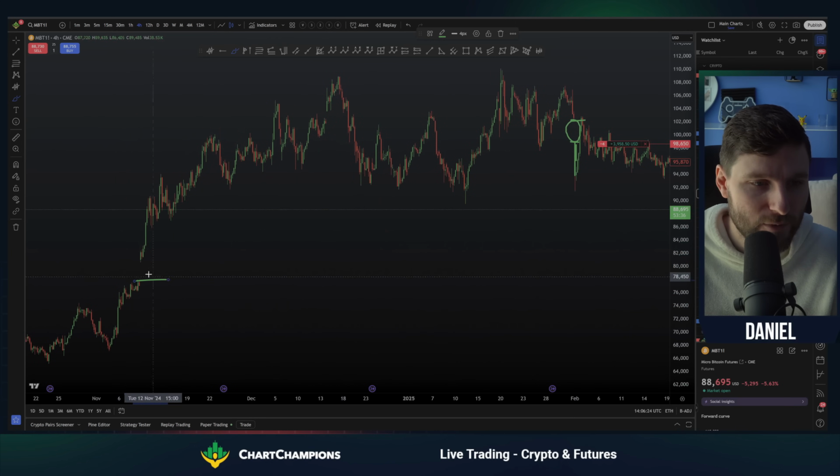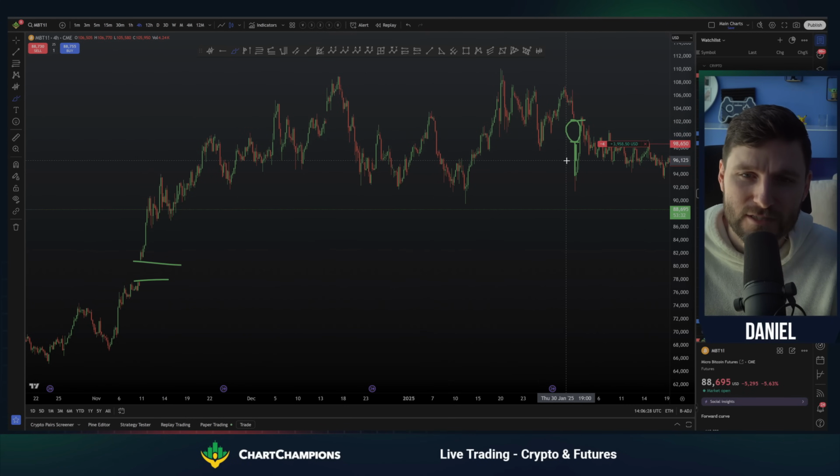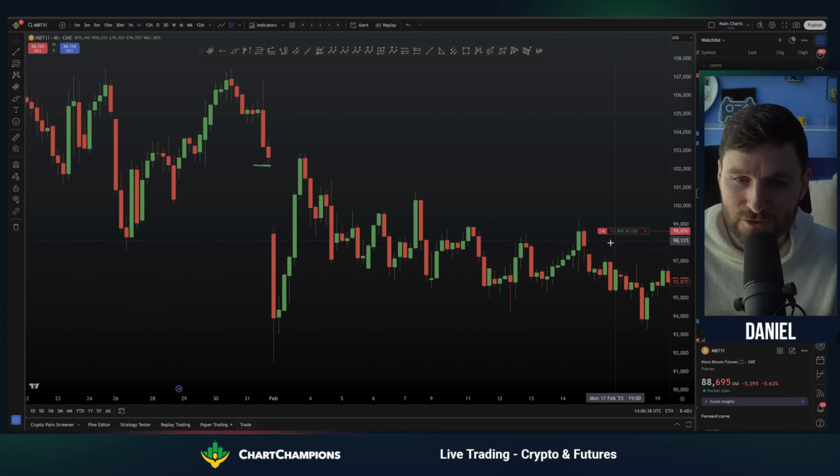And then in this example, when you have a gap to the downside, you look for the same theory with those gap fills. But of course, this is slightly different because we're looking at a breakaway gap rather than an exhaustion gap. Now, that would be pretty bearish. And yeah, this is another short that I'm still in from 98,000.